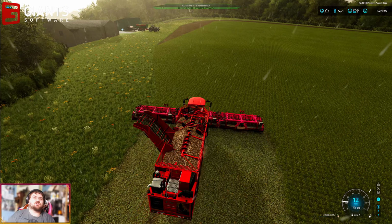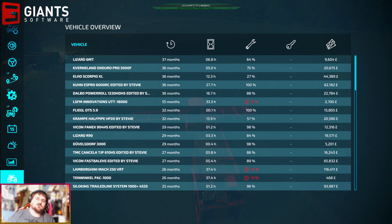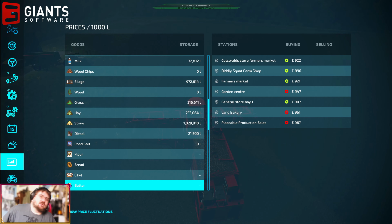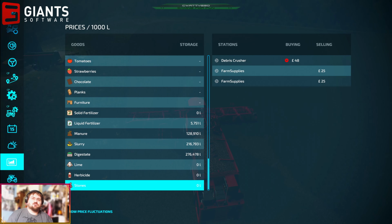Sold a bunch of crop off camera, had a tractor and trailer running around doing that for me. So I've sold a lot of my wheat, a lot of my barley, quite a bit of my oat, I think. Now I'm doubting myself. Did I sell oat? Yeah, I sold oat, sold sorghum. I'm currently transporting grass up to the silage fermenter from the bale shed, bale storage.